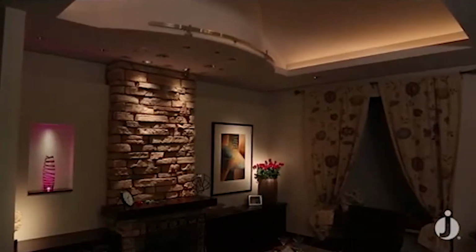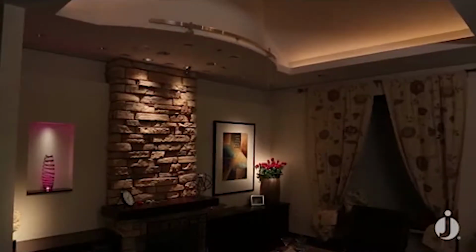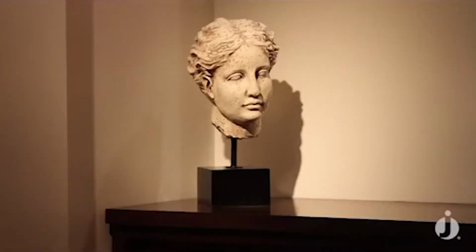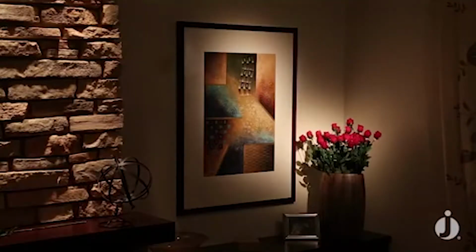Let's go to our final scene, and I call this one Cognac and Cigars. We've dialed it down considerably. There's no ambient lighting in the room, just our little touches of accent here and there where we want the eye to look. Remember, light what's important, light what you want people to see.